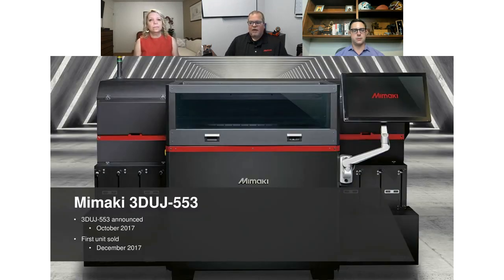So while Mimaki started off as 2D printers, cutters, flatbed printers, things like that, back at the end of 2017, we announced the Mimaki 3D UJ553. And we sold our very first unit in December of 2017. So this is the flagship model from Mimaki. This is the machine that, if you're sending full color models to Shapeways to be printed, they're going to be printed on.